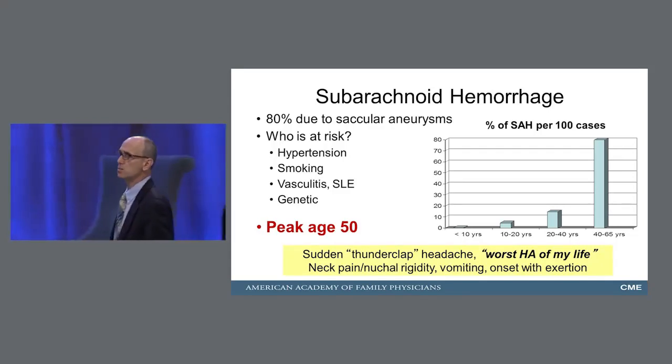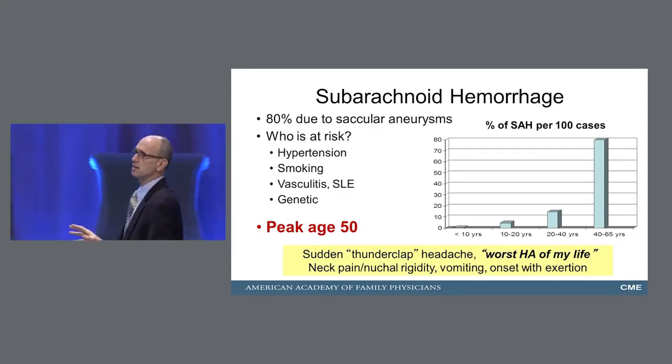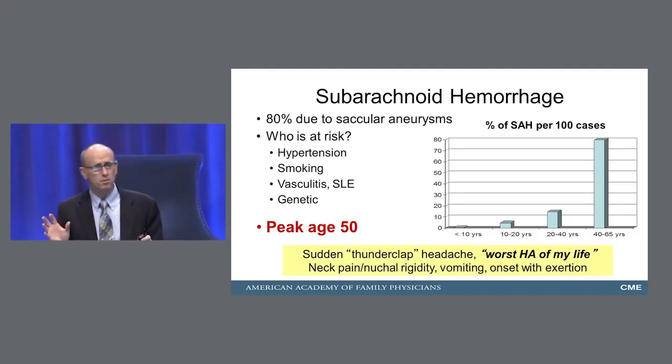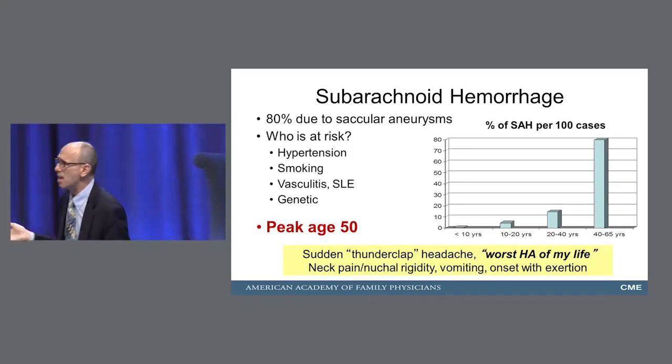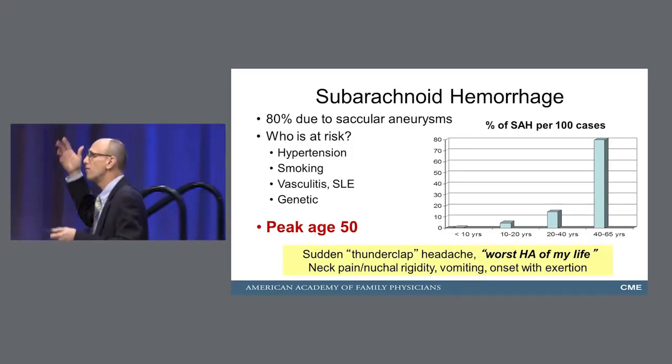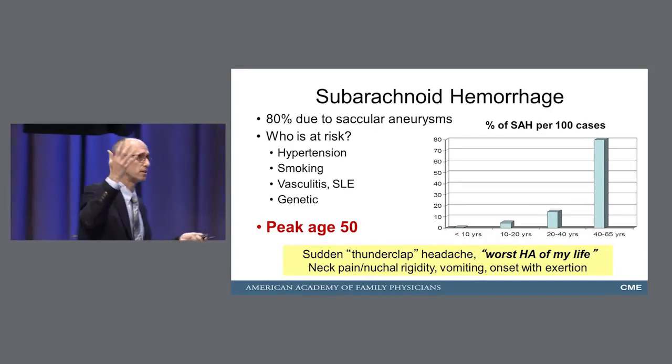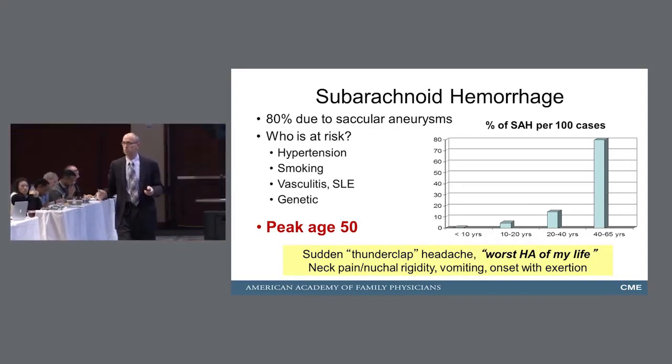Drives me crazy when I'm working an ER shift and a 14-year-old gets sent in from the office because they're worried about a subarachnoid hemorrhage and get a CT. I mean, yes, it can happen. I'm sure you've probably heard of the case, but that's not the age group that ends up busting their aneurysms. All right? You with me on that?